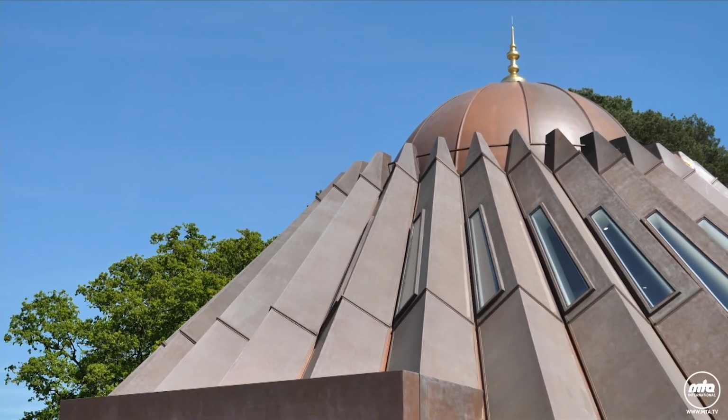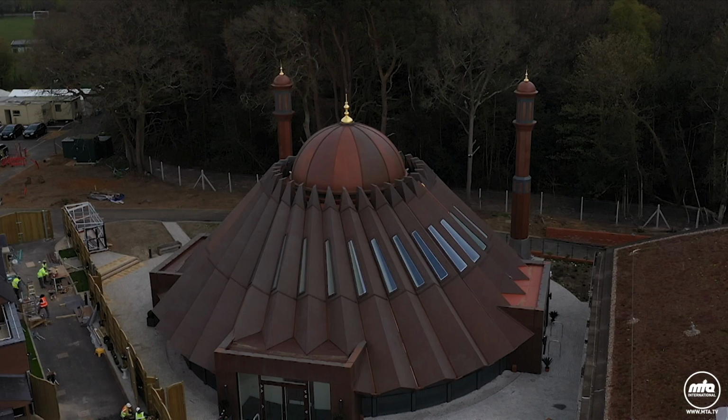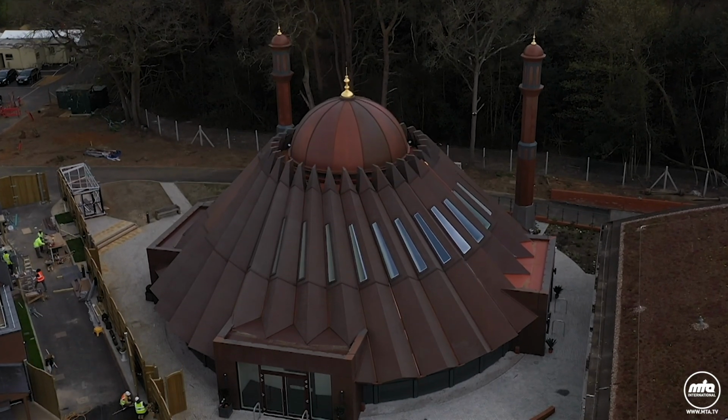The other unique thing about this design is that the whole structure is formed by these 32 fins. As well as that, the fins are twisted and slanted. So this was a really big challenge when we were constructing the mosque. It must have been difficult to achieve this complex structure.